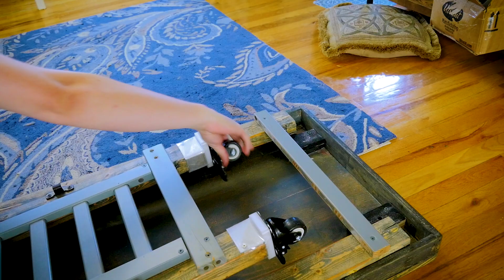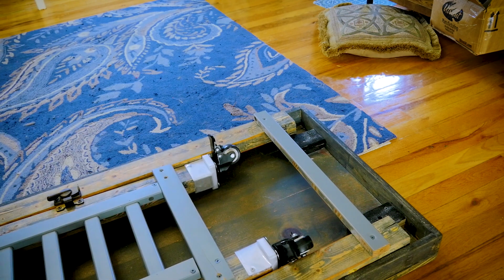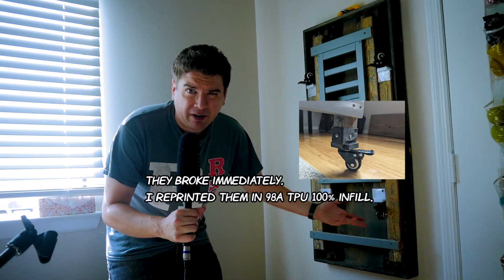Things I would do differently if I were to try again: I would measure. I would buy clamps. I would make sure the casters actually fit the way I wanted them to on the legs, and that way I wouldn't have had to print these PETG brackets for them. But they're holding up all right. We'll see how they last.